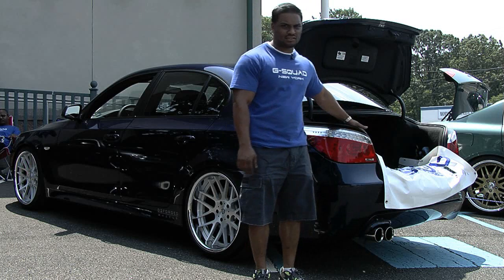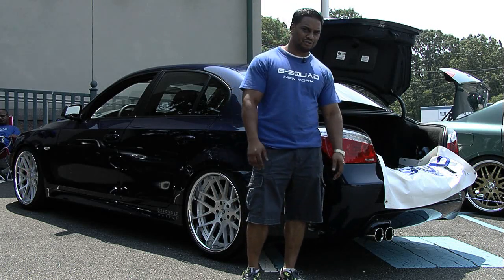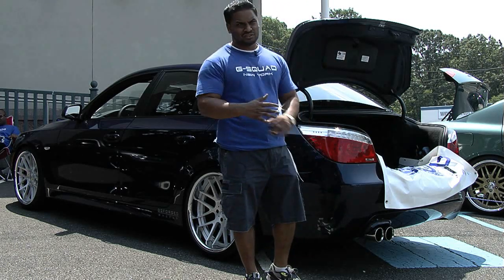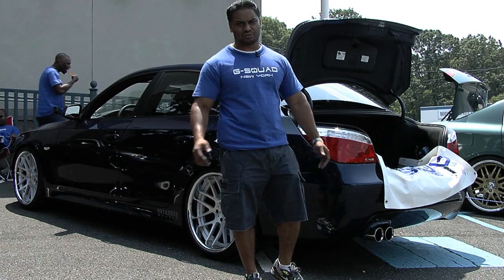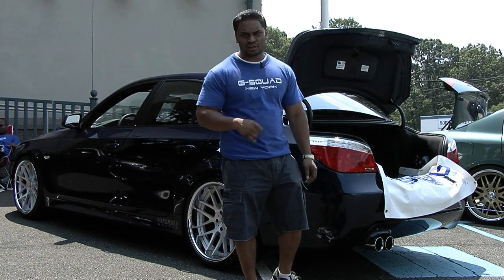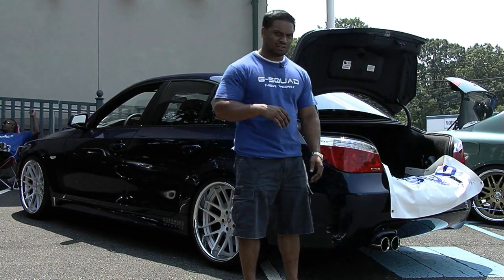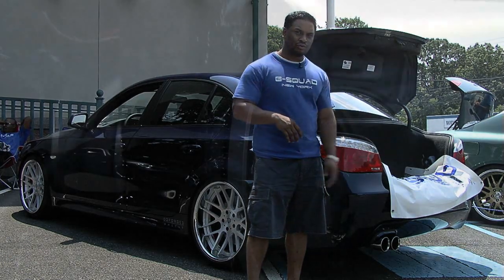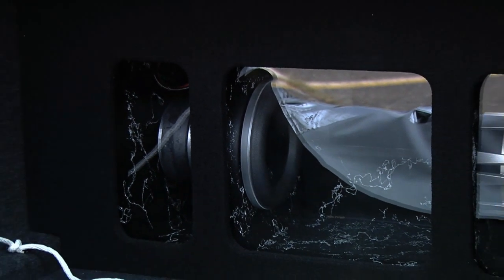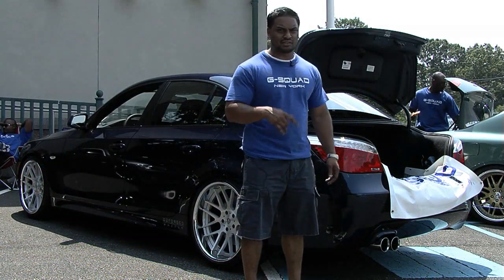Here we got our 2010 BMW 535, rear-wheel drive, no all-wheel drive on this one. We got a lot of nice touches done to this one, including some of the awesome features it gets from the factory, from the in-car DVD to active steering. We did a couple of mods to spruce it up a little bit more. So start off with the sound. We got a custom enclosure done, all JL Audio, 2 JL W7s in the rear. We got all JL components throughout the interior.